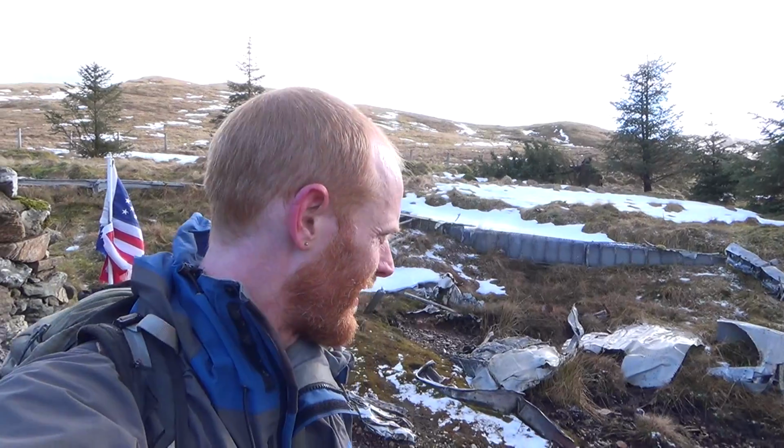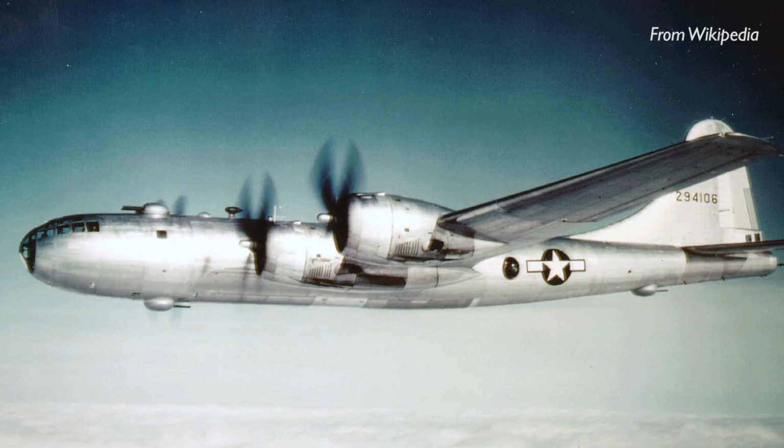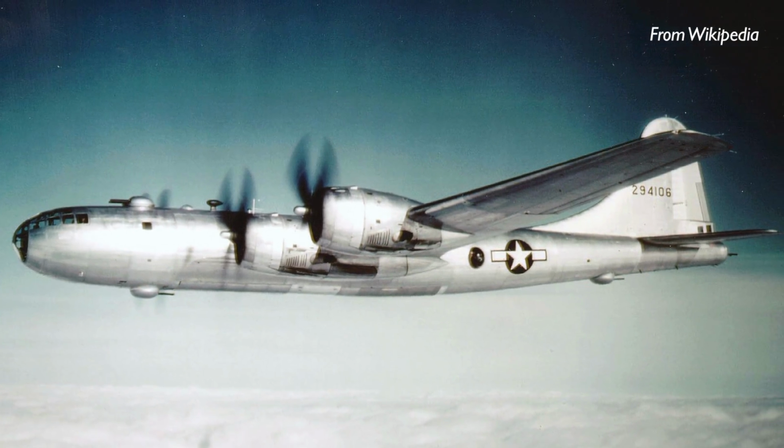It's not like anything else I've ever seen on the hill before. It's difficult to take it in. It's just utter carnage. A Super Fortress was one of these big old American planes, one of these big bombers. They're the ones that dropped the atomic bombs on Hiroshima and Nagasaki. They were big workhorses that had long ranges, 5,500 miles or thereabouts.